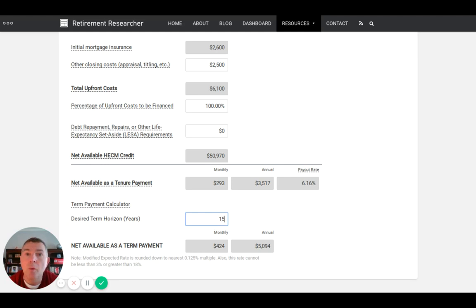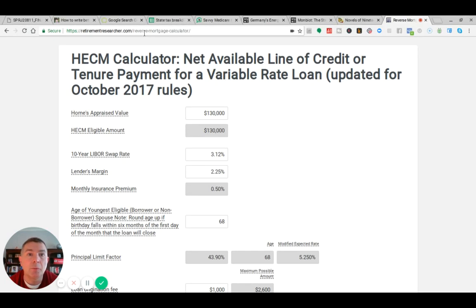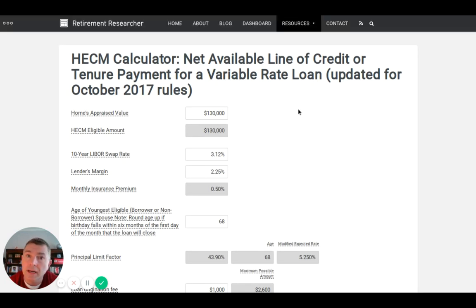Hope you like it. Go to Wade's website at retirementresearcher.com. I think you'll get a lot out of that. And if you have any questions, let me know. I'm a huge fan of engaging in reverse mortgages as a part of a strong financial plan.